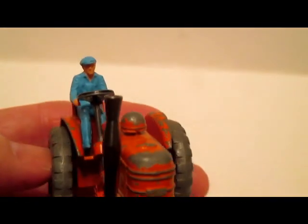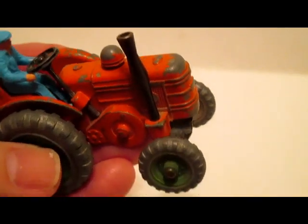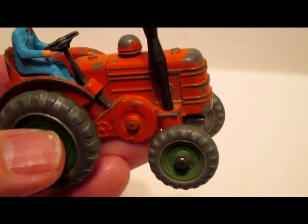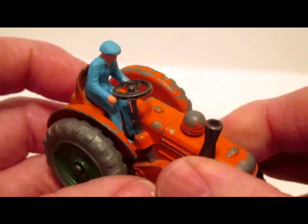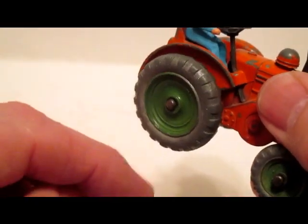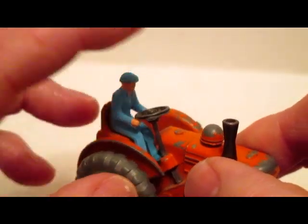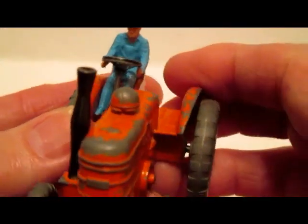This would have come out in 1953 originally, copyright for the casting. And then in '54, they started fiddling around with the colors and that. So eventually it ended up with rubber tires on front and back and this driver rather than the metal early die cast one.